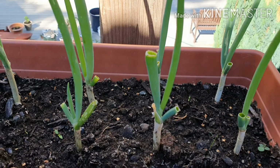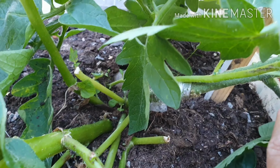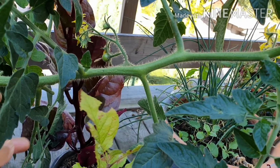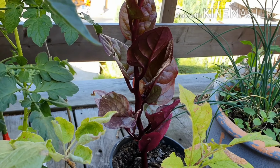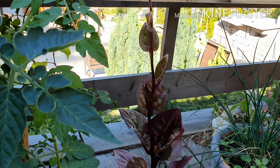This one is another of my pumato. Here it is. I have to take out that one, the plastic. So my pumato is going down. I still have a lot of plants that have to be transferred, but then I'm really so busy now.